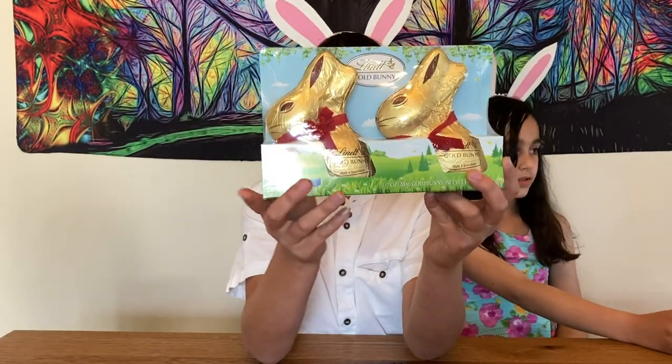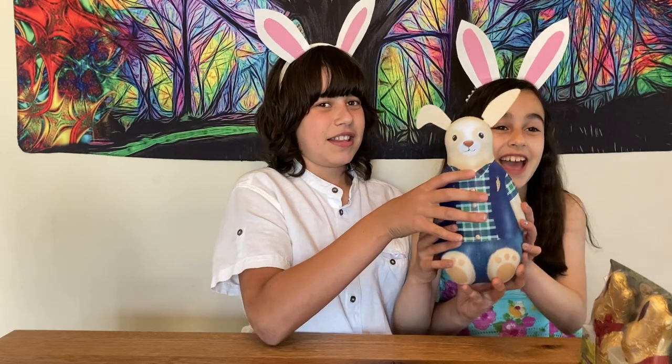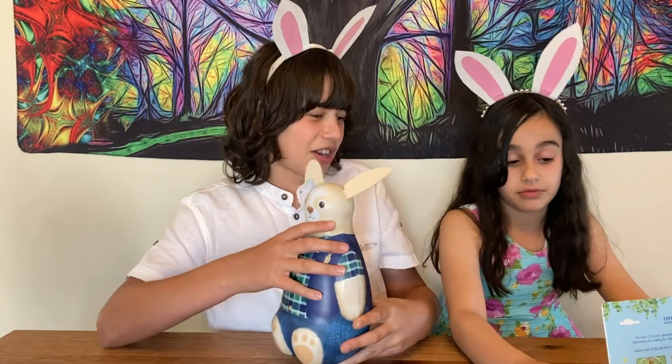Alright, so now that the carrot fight is over, the bunny fight, today we're going to be debating on which chocolate is better. Our first contestant is going to be these awesome, I bet you've seen these, they're the classic Lindt chocolate bunnies covered in gold, so it means that they're delicious. And the next one is this giant bunny that has marshmallow covered with chocolate. Okay, so yeah, we're gonna try this one first. We want to try because it looks very good.